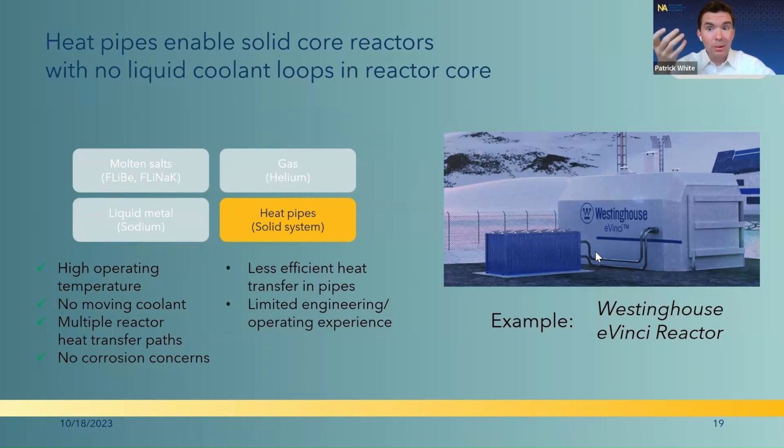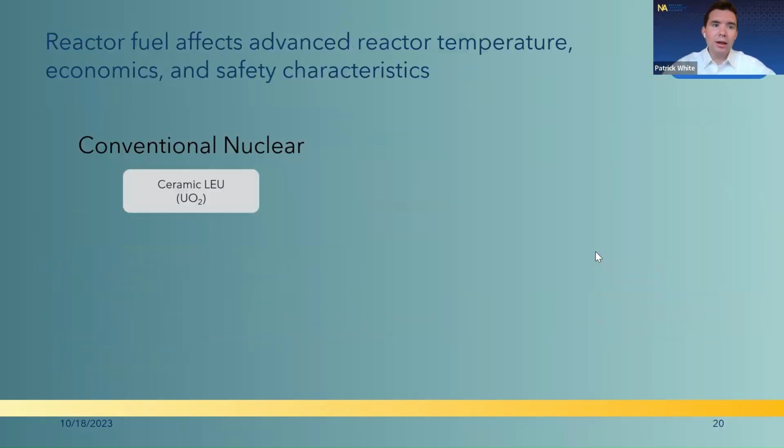That being said, with heat pipes, they're never really going to be designed, at least in their current state, at moving large amounts of energy. So I doubt you'd have a reactor that would be a 1,000 megawatt reactor that uses heat pipes. Right now, they're intended for much, much smaller designs. And so with that, let's move to the next category, which is looking at reactor fuel.